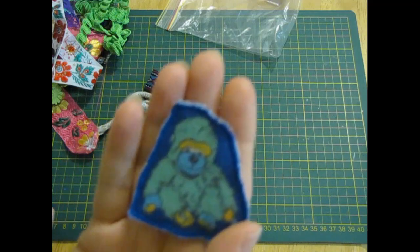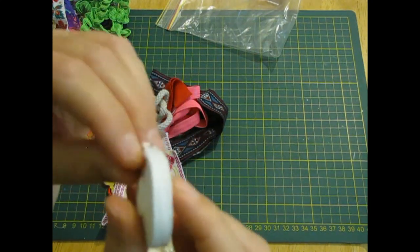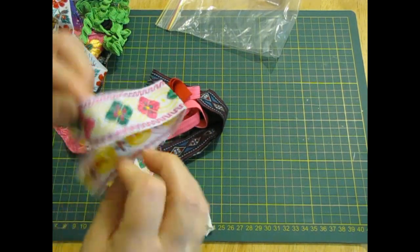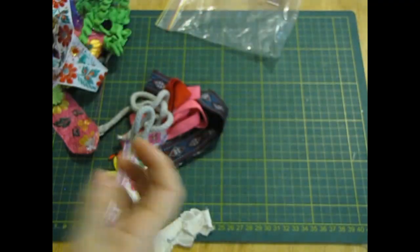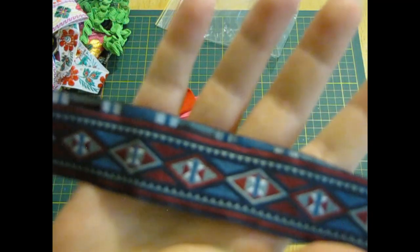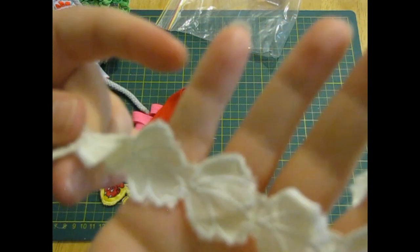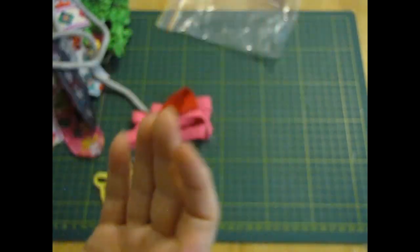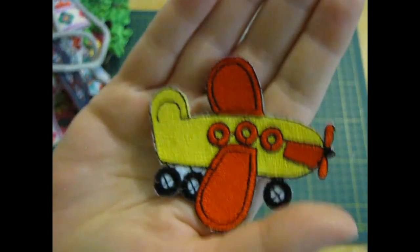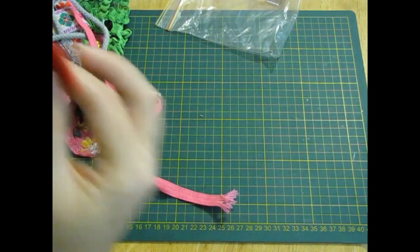What's the other one? Ape, I assume you'd call that. Gorilla, that's it. That's just some white trim of some sort. It's this sort of thing I haven't got a lot of, so this is great. Some cord. Sort of like a satin floral trim. Oh, devil patch. An aeroplane. And I think that's pink elastic, yeah. And just some red stuff.